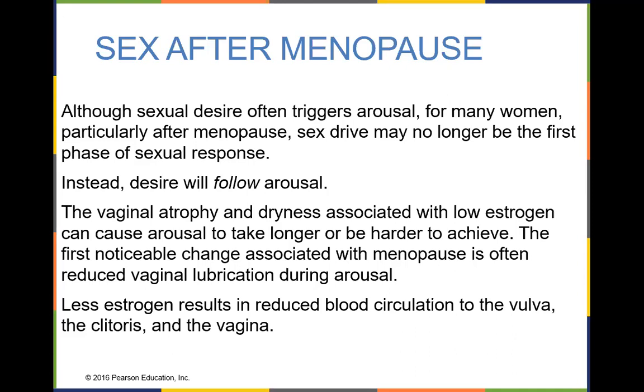Your postmenopausal female will often say that nothing's happening. That's the best way I can say it. Or they complain of dryness and irritation. And so they have to resort to some sort of lubricant to help them out. So it does take longer to get to arousal, which then will lead to the desire to have sex.